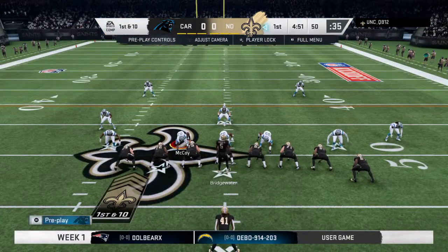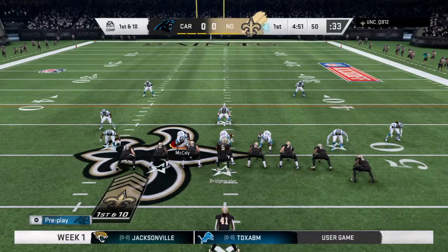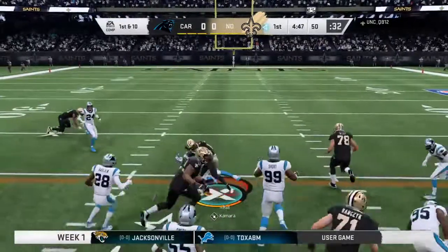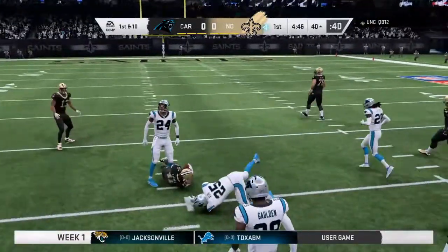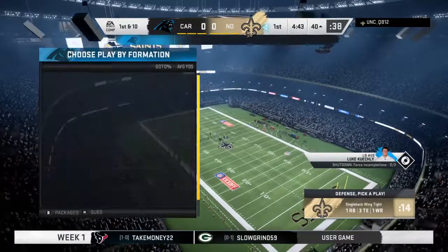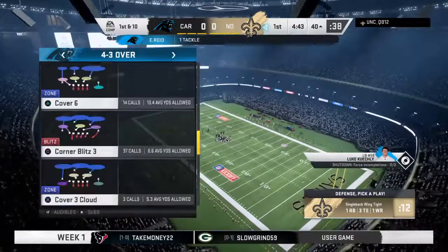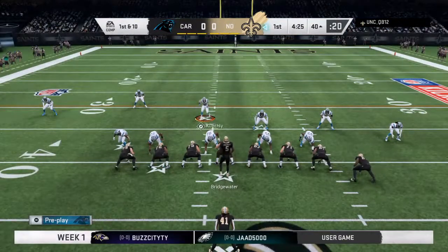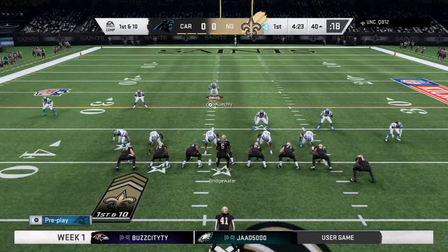A good starting spot for the Saints as they come up 1st and 10. The first carry now, this is Alvin Kamara. And he's able to get this one down to the 40-yard line. The Saints first down there on a gain of 11. Well, one unit I know you want to watch is that offensive line. If they keep clearing holes like that, it could be a long night defensively.